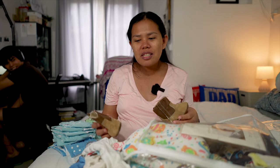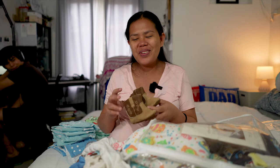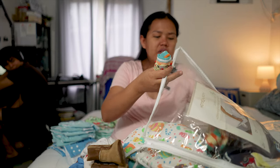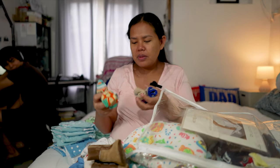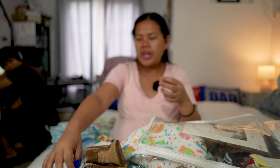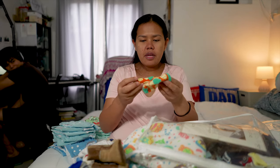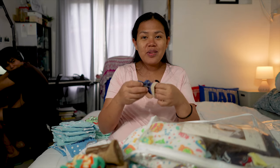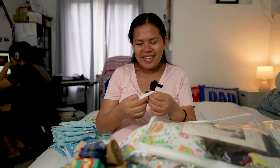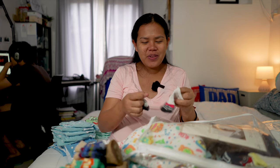I ordered shoes on Shopee too for her photography. So cute, Jen! More socks. Socks. Bear. More bears. Then baby bears. These ones have hearts. Stars. It's fun to get baby stuff.